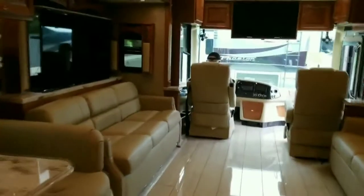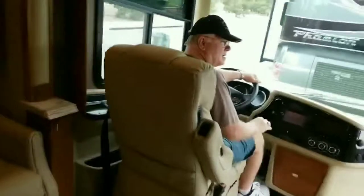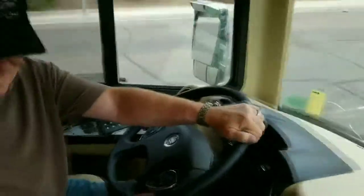Oh, Doug's driving us. Where are we going, Doug? I'm going to Minnesota. You are now? It's too cold. You don't want to go back now. No, I don't think so.